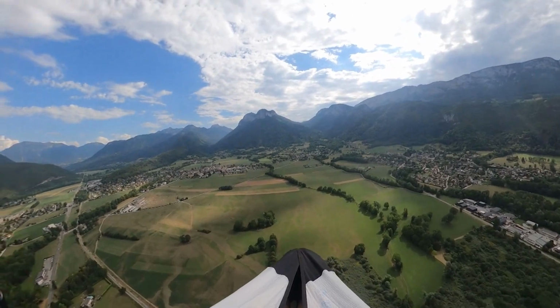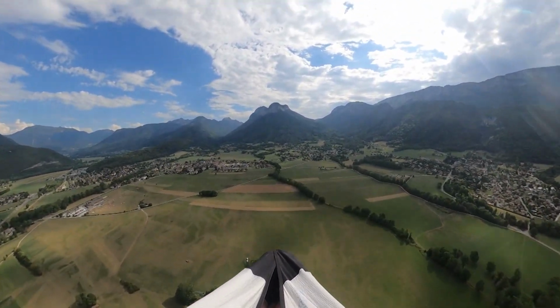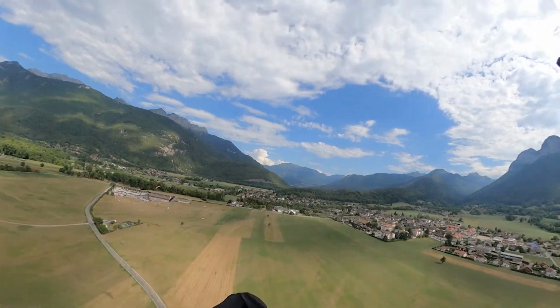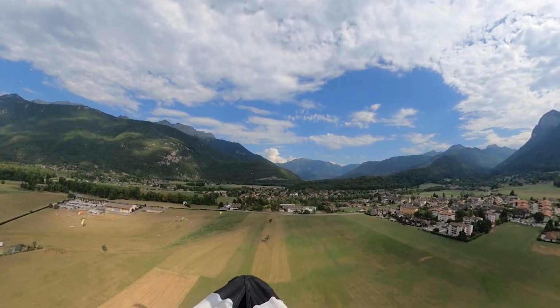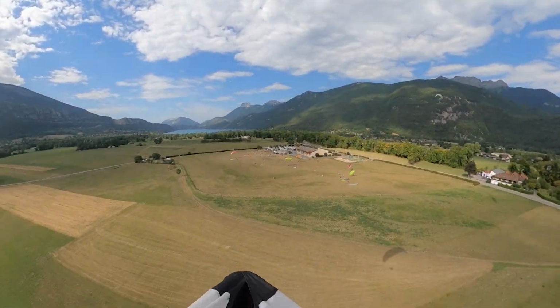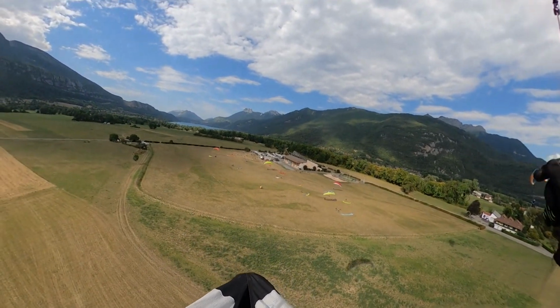Landing in Doussard might take some time. We can see the landing on the left hand side. And most of the time when I landed here, the wind came from the north. Only one day where I started very late in the evening, at about 7:30 p.m., the wind came from the south, streaming down the mountains to the Annecy lake.